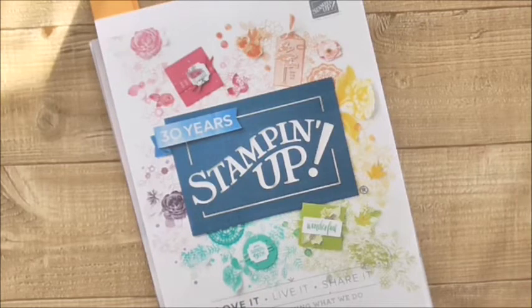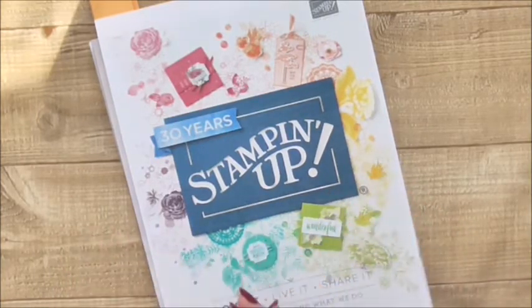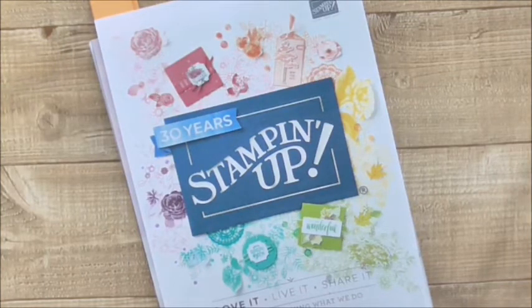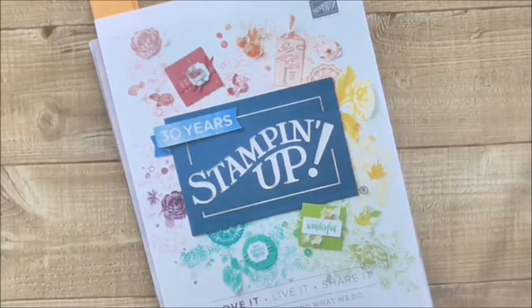You can accrue what are called flex points, and you can save those up and get things out of a special set of goods. But you can also save them up for an incentive trip once a year. This year I think they're going to Alaska. Next year I think they're going to the Greek islands on a cruise. So yeah, there's people who aren't making a fortune out of Stampin' Up, but who are making enough flex points to go on those trips.